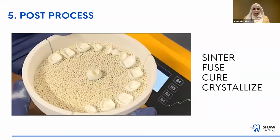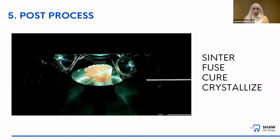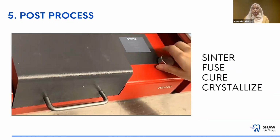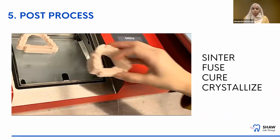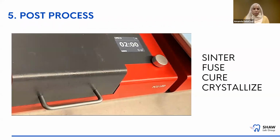So then the next stage is post-processing. Many digital materials need another step before the material is fully stable and biocompatible. Zirconia needs to sinter overnight, and glass ceramics need to crystallize in a furnace in order to showcase their material, their translucency, the proper shade, the optimum strength. For dentures, the carded denture teeth need to be fused onto the printed denture base by hand, and then they're light cured in order to successfully bond the 2 materials.